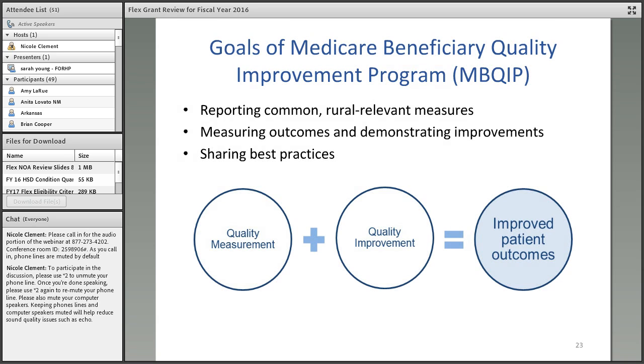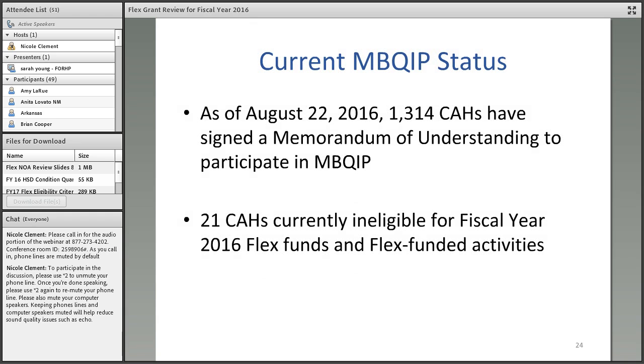As Sarah mentioned, there were a few critical access hospitals that we deemed ineligible, and so we're going to spell out what exactly that means for you as a Flex coordinator. And then we're going to go over the fiscal year 2017 IndyQuip criteria. This includes the reporting periods, the waivers, and the resources available to you.